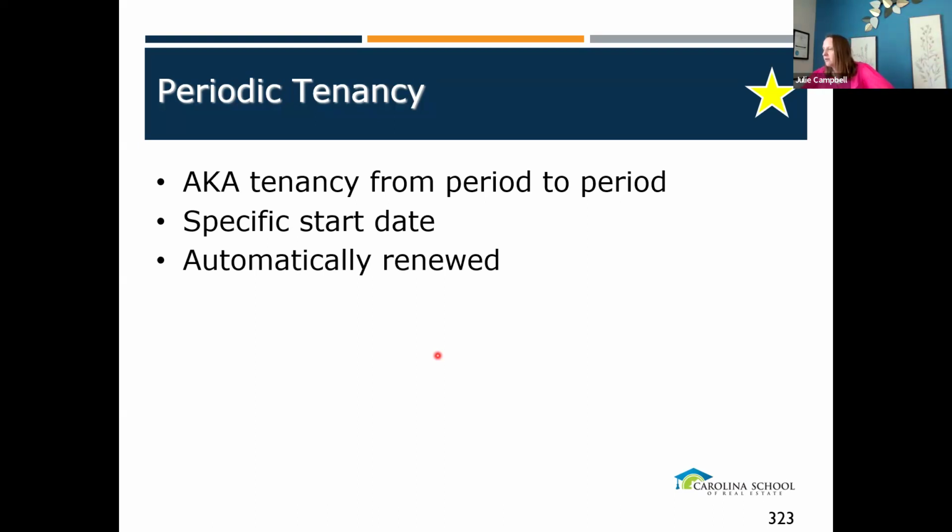Look with me in your book, page 323. With a periodic tenancy in North Carolina, it tells us how much notice we have to give each other. If our lease started on a week-to-week basis, we need to give each other 2 days notice to end it. Month to month, we need to give each other 7 days. If it's year to year, we need to give each other 30 days. Somebody's got to end it by giving notice.